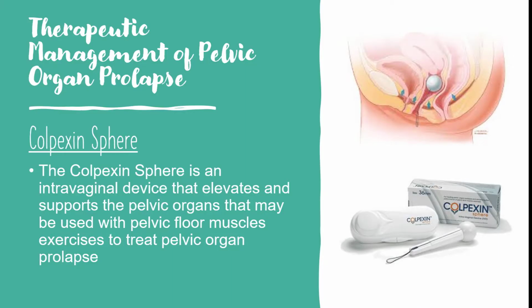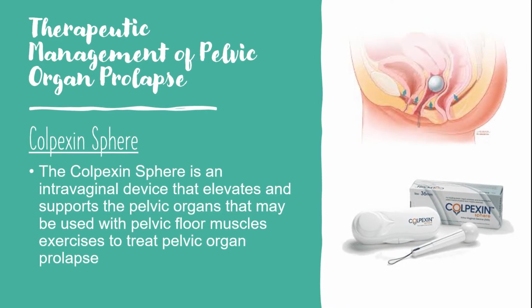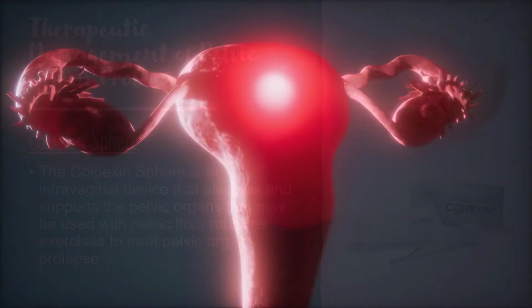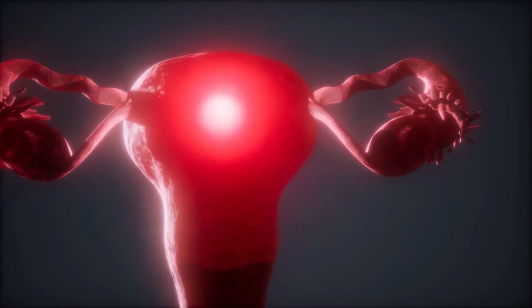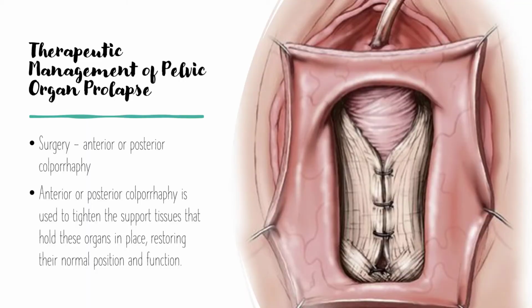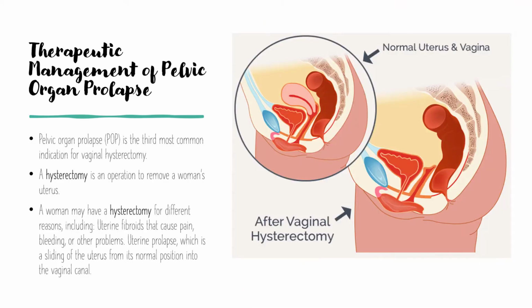Another type of intravaginal device is called the Colpexin Sphere. The Colpexin Sphere is an intravaginal device that elevates and supports the pelvic organs. This device can be used with pelvic floor muscle exercises to treat pelvic organ prolapse. Surgical interventions are also available for pelvic organ prolapse, such as anterior or posterior colporrhaphy. Colporrhaphy is used to tighten and support the tissues that hold these organs in place, restoring their normal position and function. Hysterectomy can also be a surgical intervention for pelvic organ prolapse.